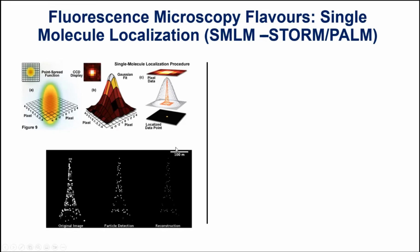Just to show how that works, this is a video taken on the Eiffel Tower with lights, which at this time had different lights which flashed on and off at different times. And that's how we would do these imaging techniques. Instead of lights, we'd have individual fluorescent molecules which are switching themselves on and off at particular times. As time goes on, we detect each one of these individual emitters and then determine where those are located.